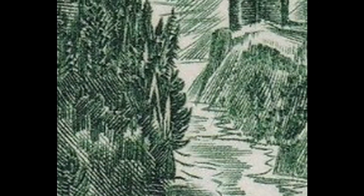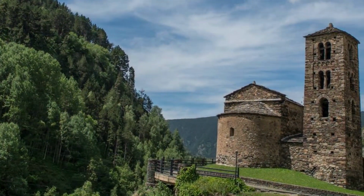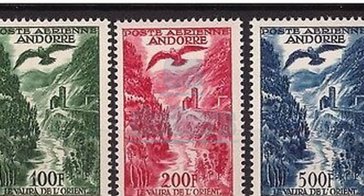With nominal values of 100, 200 and 500 francs, they depict the river that makes its way between the slopes of the mountains. In the center, the Church of Sant Joan de Caselles, a Romanesque church built with a bell tower of the 11th century, and finally an eagle flying at the top. Today, one of these pieces can be worth around $65.